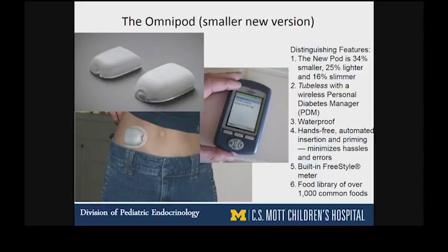You know what I notice is all these marketing slides always have people with incredibly flat stomachs, right? I mean, who looks like that?